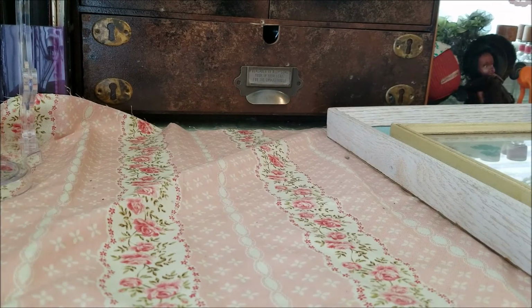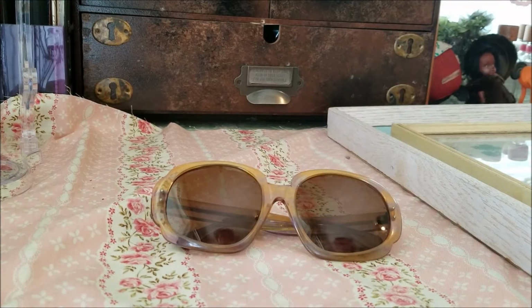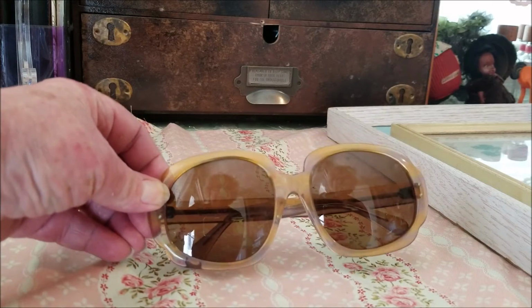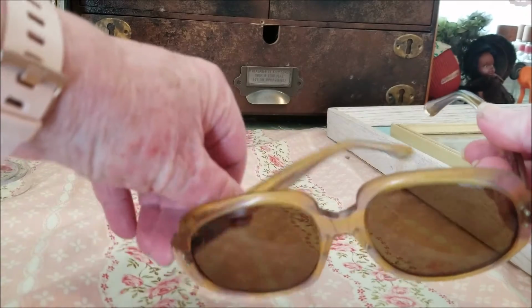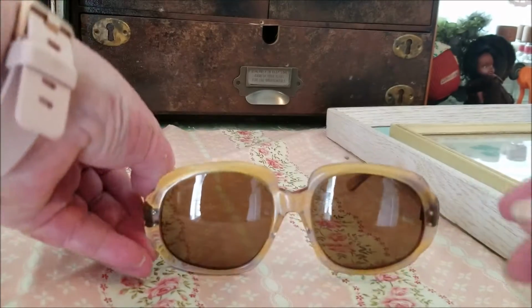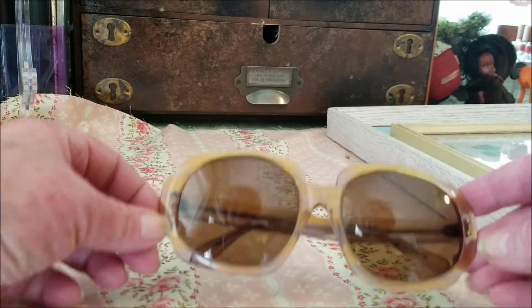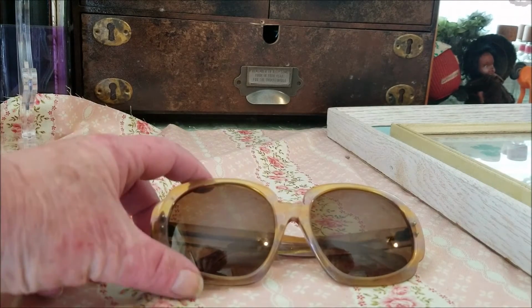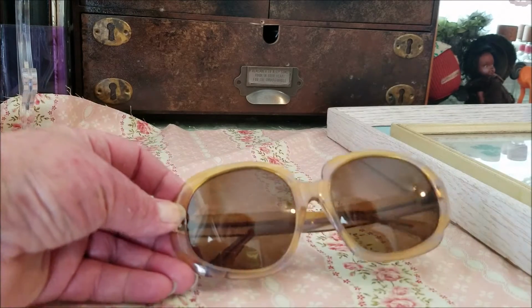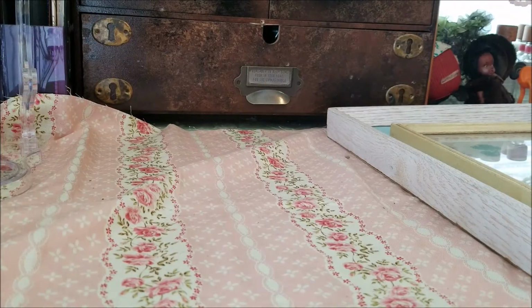Got that. Then this next item, I just thought these were really cool sunglasses, oversized, and on the stem on the inside it says Italy. So I'm thinking they're old. They're like the sunglass version of costume jewelry. I don't think they're anything that special, but they are fun, and I picked those up. A couple of little tiny scratches, but not too bad.